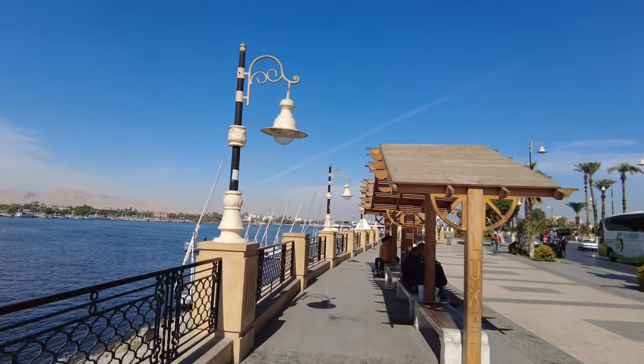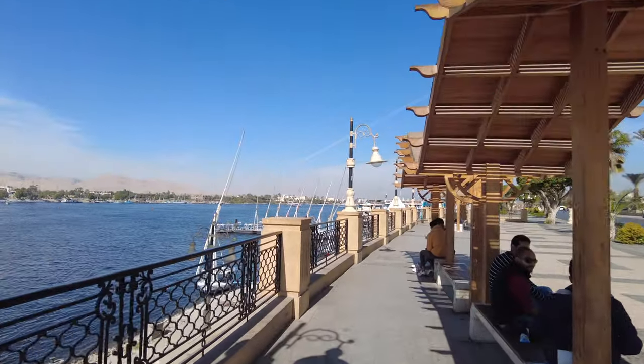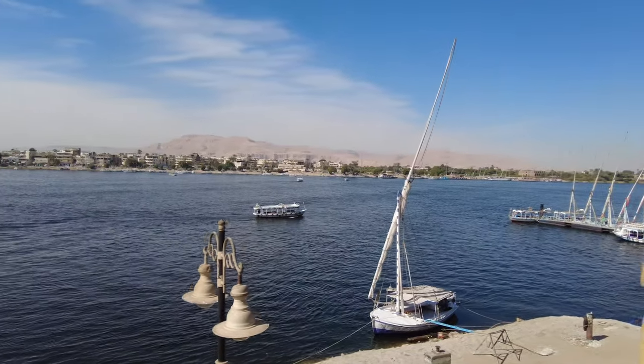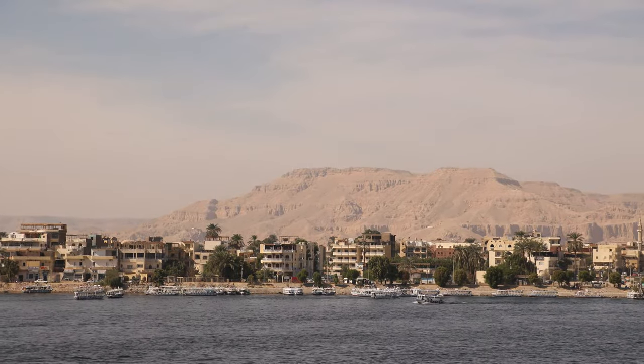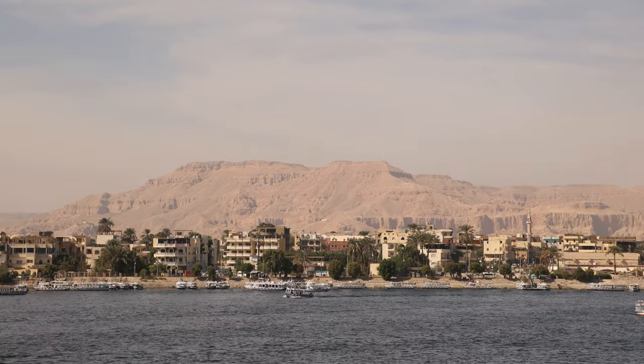All along the Nile here, you have this nice little paved corniche. There's nice places to sit. You're kind of elevated above the Nile, and it's just a really fun place to watch the boats go by. There's a bunch of ferries going from East Bank to West Bank. It's just such a historical river, and it's just so amazing to be here and just thinking of all the life that has happened here throughout thousands of years.